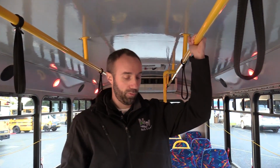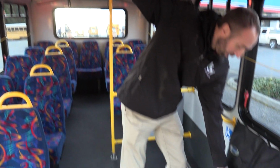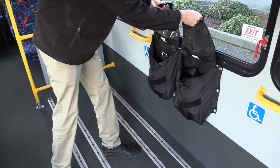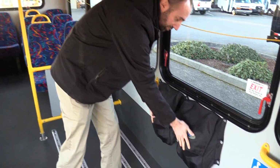This is also pretty helpful if you're just walking in and out of the bus, or you're parking a wheelchair and you're trying to get down to strap it down. Which, by the way, here are the straps for the wheelchairs in here. Straps, get the shot there. The straps do come with the bus.